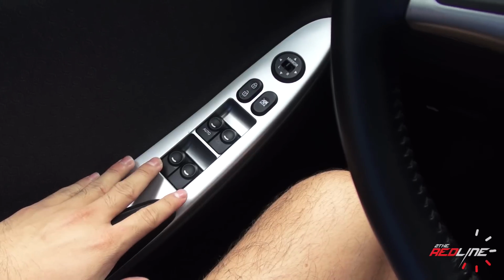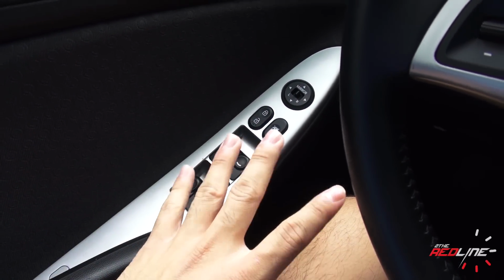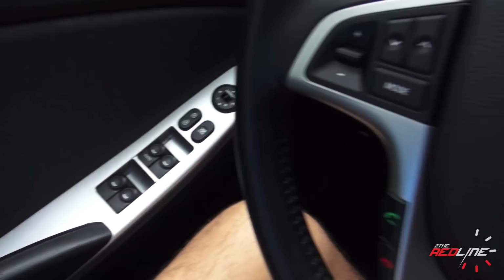The window switches, here's another thing that I'm gonna complain about. I have to. They feel very cheap. They don't feel as high quality as even Hyundai's larger, not much larger or more expensive Elantra. So I'm kind of disappointed there.